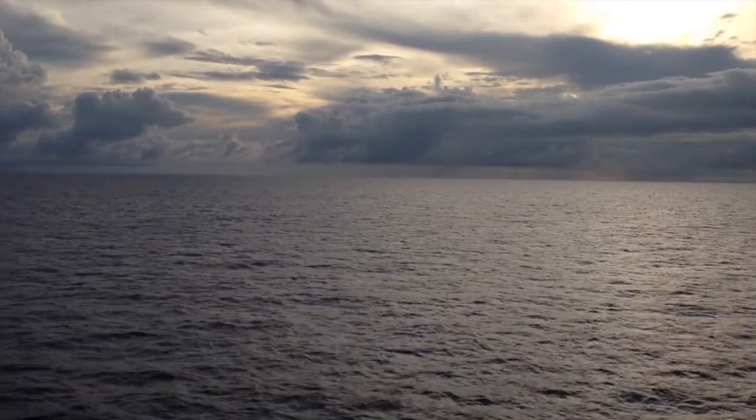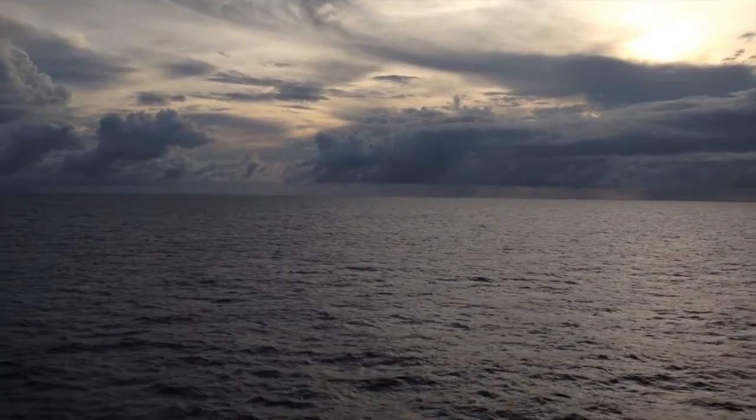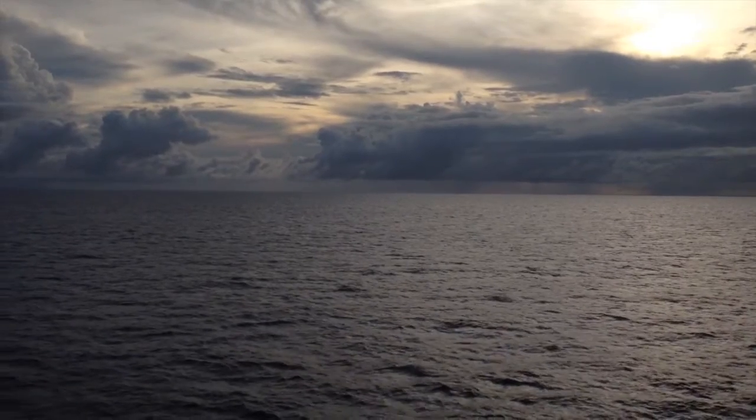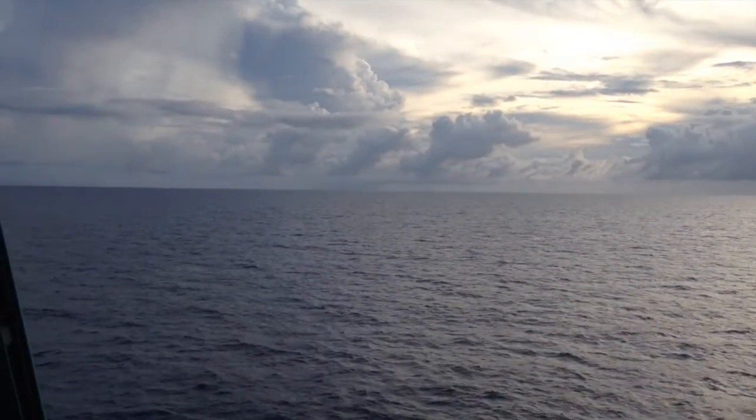Not a bad view for your work, huh? Pretty gorgeous. We're on our way to Barbados, and we just finished our first rehearsal. Gorgeous, gorgeous, gorgeous. Look at those clouds.